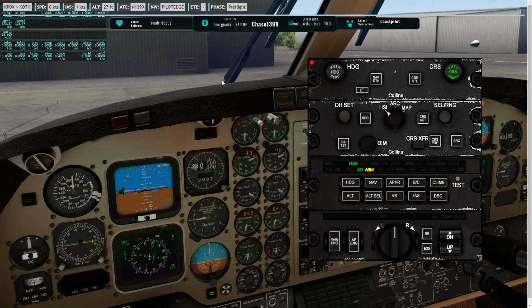Portland International Airport. ATIS information, Yankee. 1853 Zulu. Wind variable at 5. Visibility 10. Few clouds at 25,000. Temperature 27. Dew point 13. Altimeter 299. Arriving and departing runways 10 left, 10 right. Visual approaches in use. Simultaneous approaches to parallel runways in use. VFR departures contact clearance delivery.